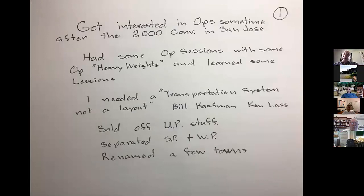After the convention, I got more and more interested in ops, and had some of the heavyweights like Seth and Pat Latoris and Dave Parks come down and operate on my layout, and it was somewhat of a catastrophe. But Bill Kaufman came back a couple weeks later and sat down with me for an afternoon, and he said, you know, you need a transportation system, not a layout.